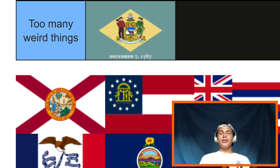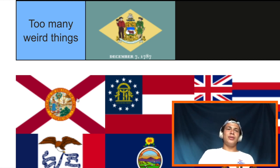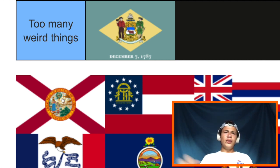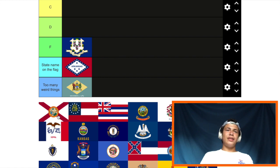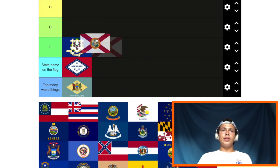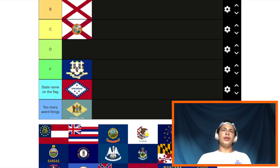What can I say? There's a lot of problems with this flag. One, not enough alligators. And two, can't even read what it says in the middle. I know it's low resolution, but if it was a flag and it was flying, you could not read what it would say. And hold up, does that look like the Alabama flag? Let's check it. Yep, that looks like the flag of Alabama. Oh wait, honestly, I think the Floridian flag came before Alabama. So before I was going to put it in D tier, but now, because it came before Alabama, I'm going to put it in C tier, right under Alabama Shadow.